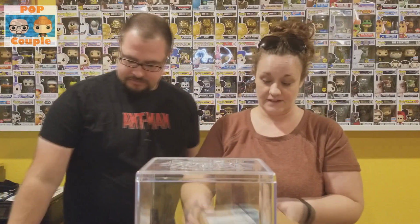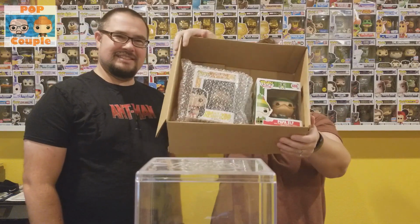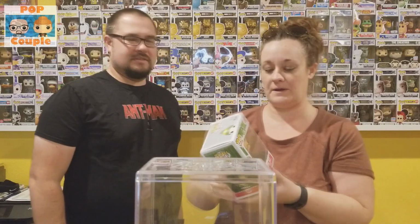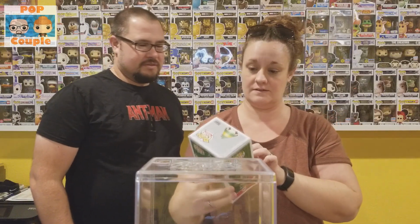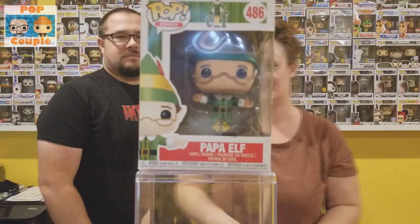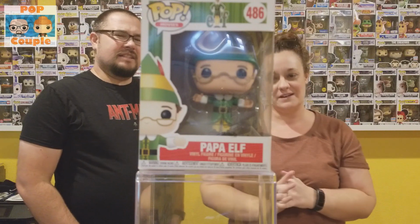All right. Next one. I accidentally opened this box because I thought it was... We ordered Fallout 76 last night. And I thought that's what this was, but it's not. It's two pops. I guess I should have known by the weight, but the weight wasn't that great. So I ordered Papa Elf, who has a dent, but that's okay. He's for a Christmas wall, in addition to the many other pops we already have for our Christmas wall. But we didn't have Papa Elf.